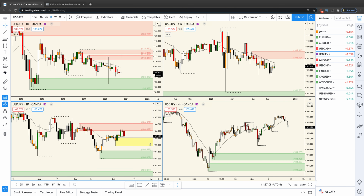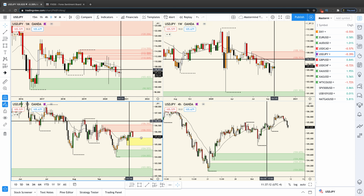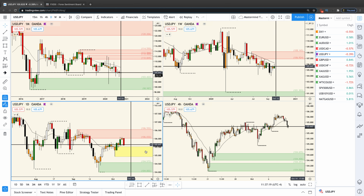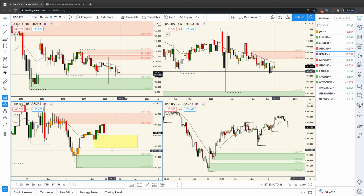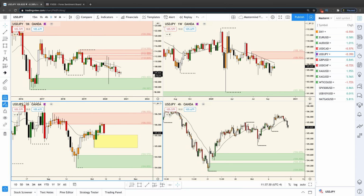I actually wouldn't even be super surprised if this supply breaks. But at the same time, I don't really see anything clean till like up here on the daily. I just don't know if we're going to get a move down lower, really. What I would maybe like to see is price break this area, maybe come back for a nice shorting opportunity in this area once again at the 106 mark.